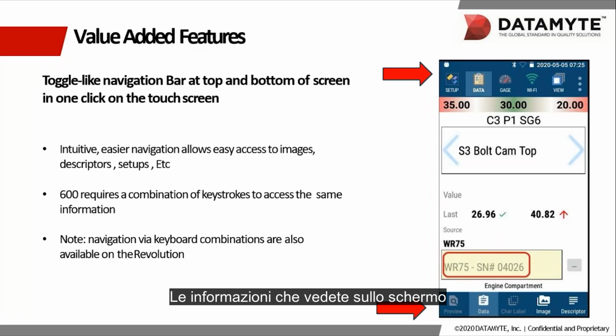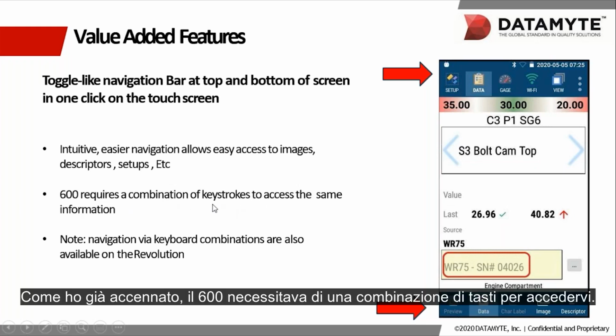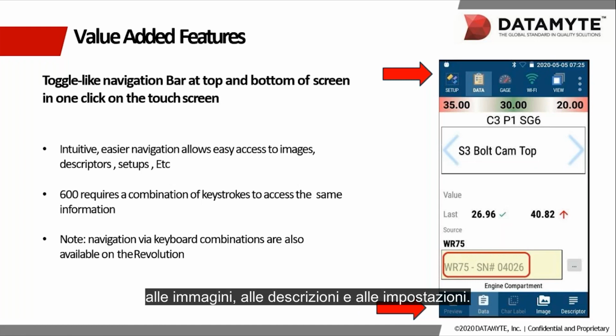So the information you see on the screen is the alias of, in this case, as you see, the setup. As I said already, on the 600, you need several keystrokes to push. Navigation via keyboard combinations is also available on the Revolution. Yes, the keyboard is still there, so you can still use it in some cases. So, intuitive, easier navigation allows easy access to images, descriptors, and setup. There is another feature which is important, and I'll speak about that, which is what is behind the gauge you selected, and that is the serial number, and that is very important for traceability.